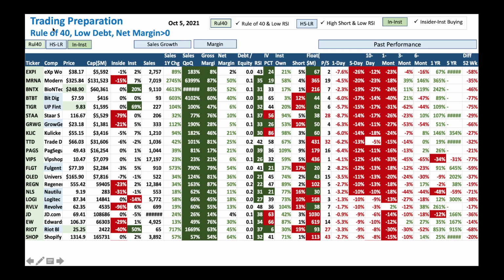So we got EXPA at the top here, and as you can see here, there's a net margin positive. That's a good one. Stock is sold off. As you can see here, low RSI. And then you got Moderna here, same story. It's got a great growth, as you can see here, and also nice 50% net margin. I think we should take advantage of this huge big drop here.